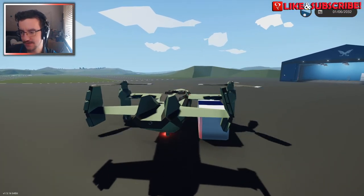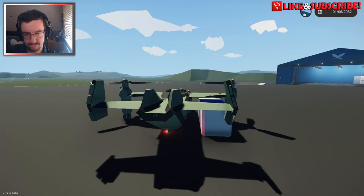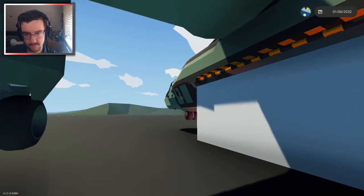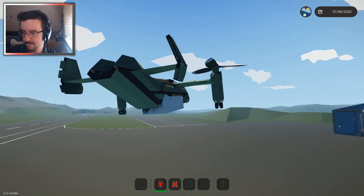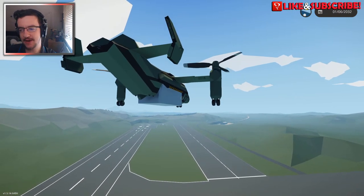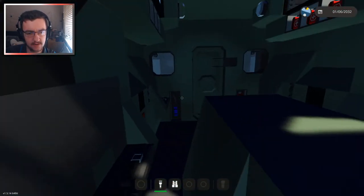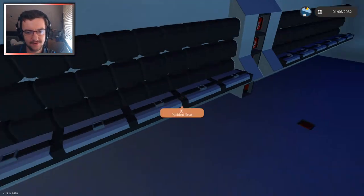We need to work on the extra fuel situation. We can actually have this one just drop itself out from back there. So if you get passengers, you can actually just have themselves drop them down, if that makes sense. I guess we could do that, I suppose. Alright. Run backwards. Actually, cockpit lights. We need lights in there. We need lights in this little thing. There we go. Nice.